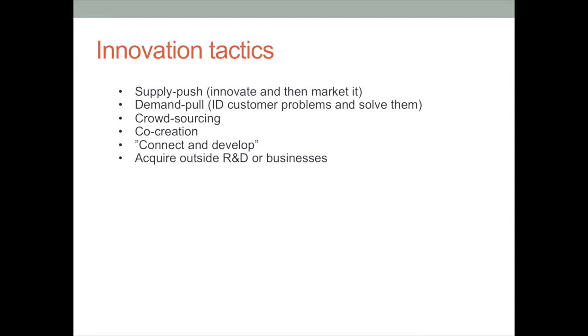So that leads us to the discussion of innovation tactics. We talked a bit about supply push innovation. It's kind of the traditional model where a firm has an R&D lab and kind of pushes out innovative new products. There's the flip side of that coin, which is demand pull, which sometimes is conducted by a central R&D lab, but focuses on IDing customer problems and then innovating in order to solve them.